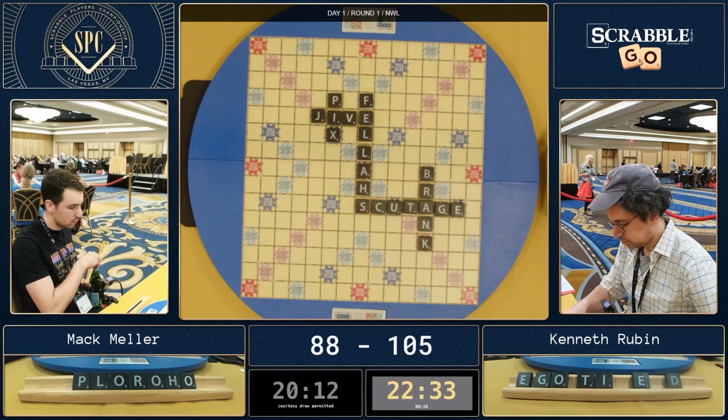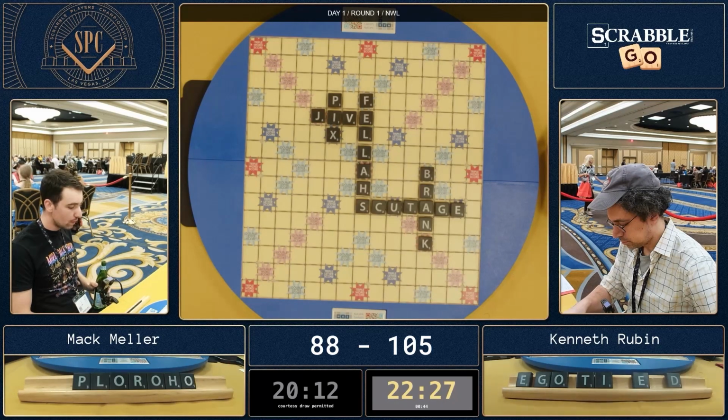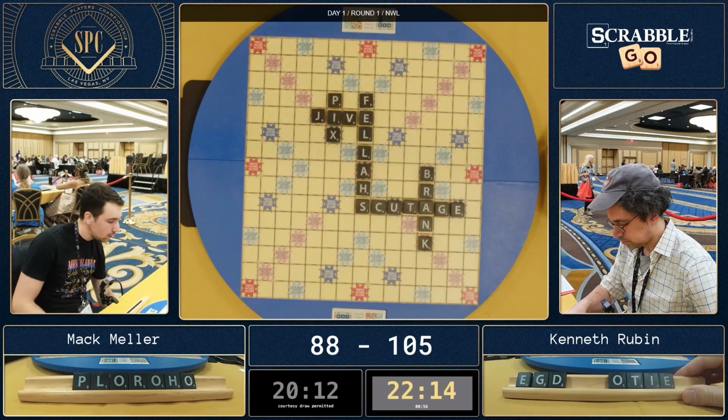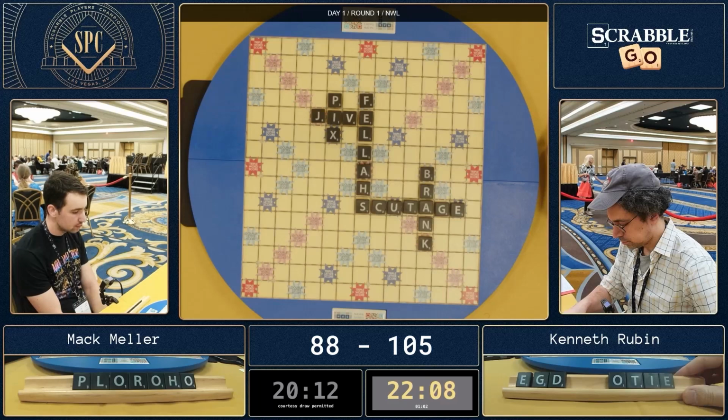I think it could also be a very good strategic decision if Mack is already confident that his word knowledge is perhaps greater than Kenneth's. Then with a board that is more controlled, more blocked, and doesn't allow for these overlaps, he can be a bit more confident that he's going to find perhaps more plays to play. Yeah, definitely an interesting decision there.